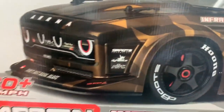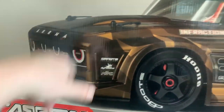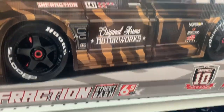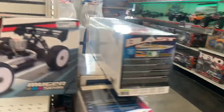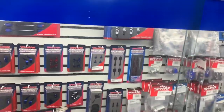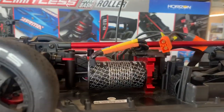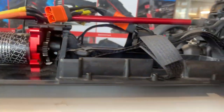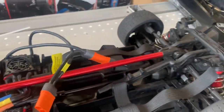Now here's one for 80 plus miles per hour. $5.99. That's the one that's on the other side. Oh, cool. I'm coming. Hey, look right here at the end. Oh, that's what we got. Oh, my. Look at that. Holy dude. You gotta build this one. Oh, shoot. 250. Look at that thing. That thing is amazing. That is really cool.